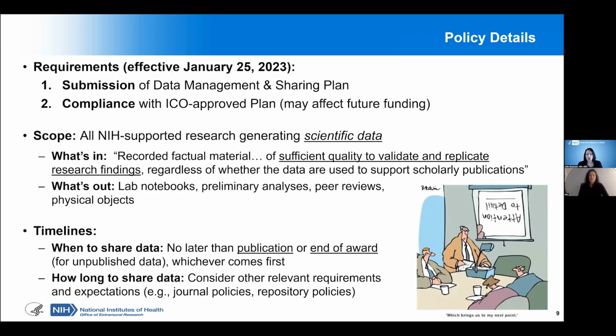So let me talk a little bit more specifically about the requirements of the policy, and we'll be talking for the remainder of the session about how the policy is implemented and how it meets the goals that I've shared. In terms of policy requirements, there are 2 requirements the policy puts in place. The first is that applicants submit a data management and sharing plan as part of their application. The second requirement is that awardees comply with the NIH-approved data management and sharing plan, and non-compliance might affect future funding.